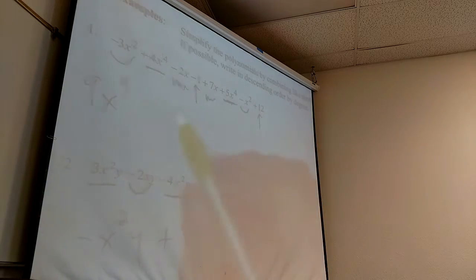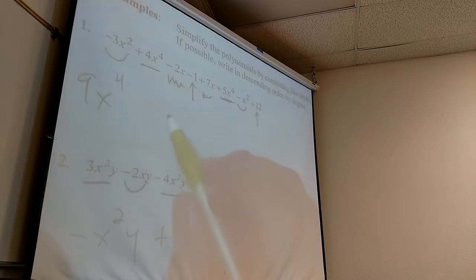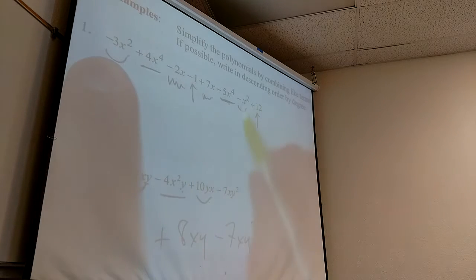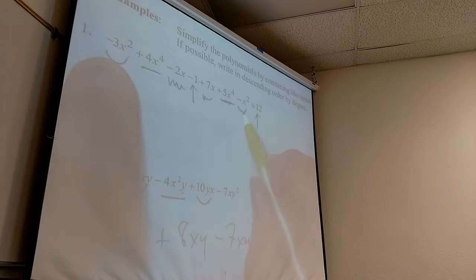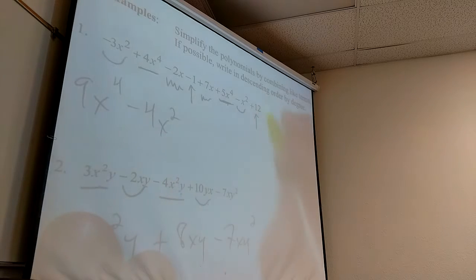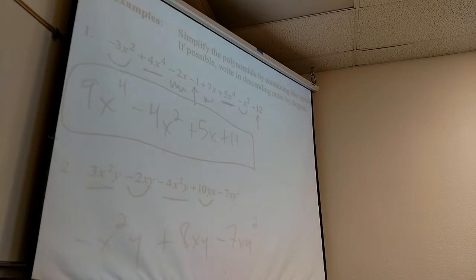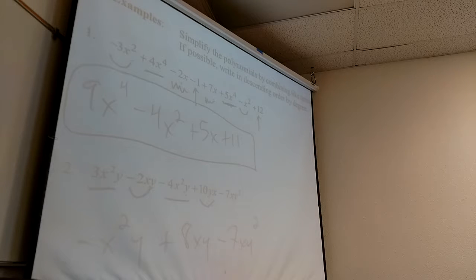So what comes next? Any x cubes? X to the third power? No. And then x squares: we got negative 3x squared minus x squared minus 4x squared. Plus 5x, minus 2x plus 7x plus 5x. And then finally the numbers: negative 1 plus 12 plus 11. Now if you want to, you can rewrite and move things around. That's fine, but I try to show you a way to cut it out, not have to rewrite this stuff over and over again.